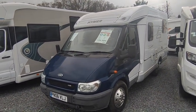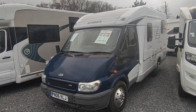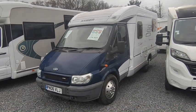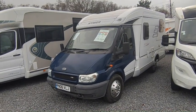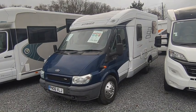Hymer are one of Germany's biggest motorhome manufacturers. They are the head of the Hymer group, which includes Bürstner, Dethleffs, Eldis, Compass in this country, LMC, Geist, Niesmann and Bischoff, and they are reputed for building some of the world's finest motorhomes. I've had two Hymers myself in the past.